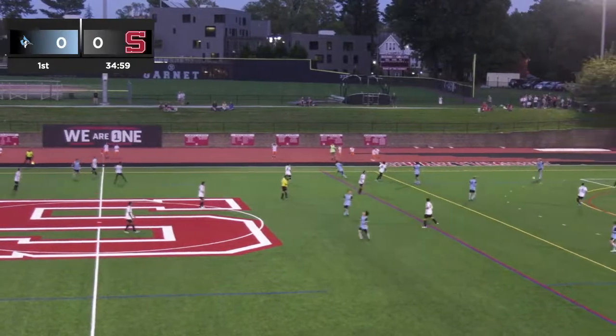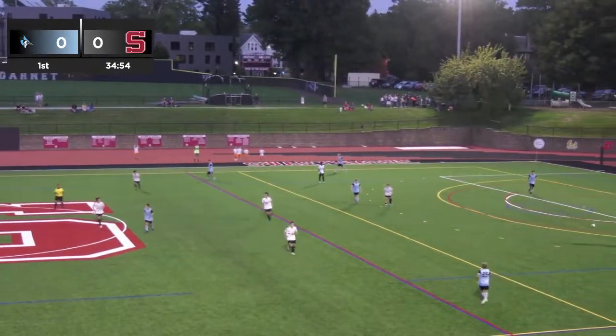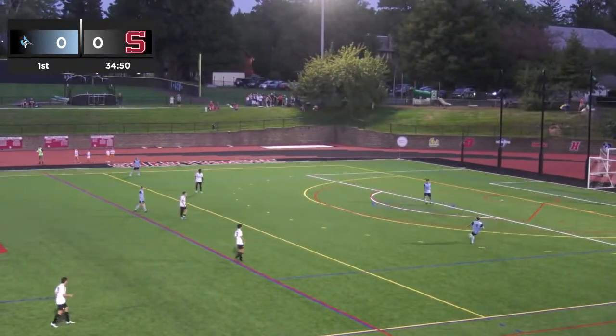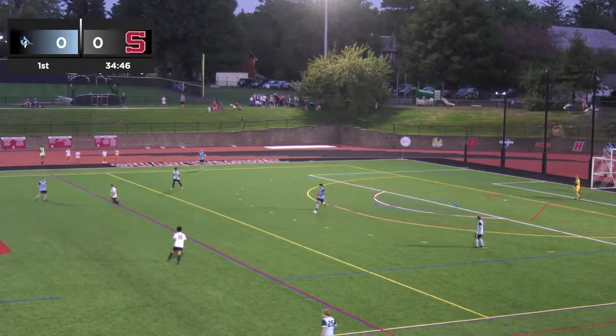Odd play there is Hopkins. I'm not sure if they're confused a little bit by some of the lines on this field. There's a lot of lines in this field. But they thought that ball was going out of bounds and ended up with a turnover on the far side. Swarthmore not able to make him pay, but an odd turnover for the Blue Jays.